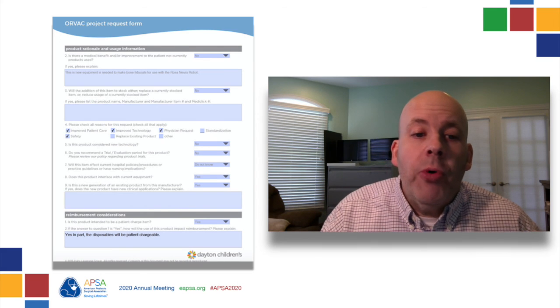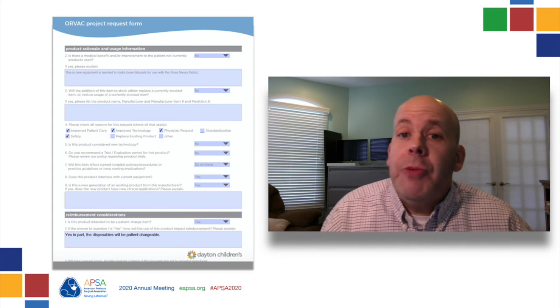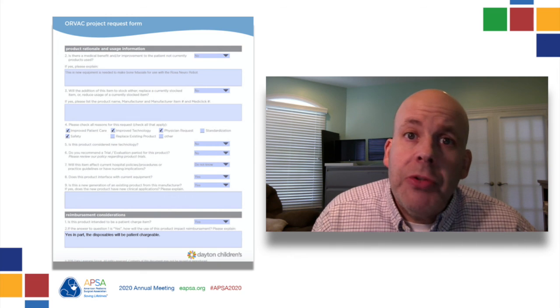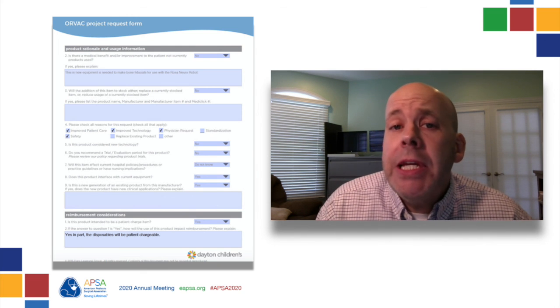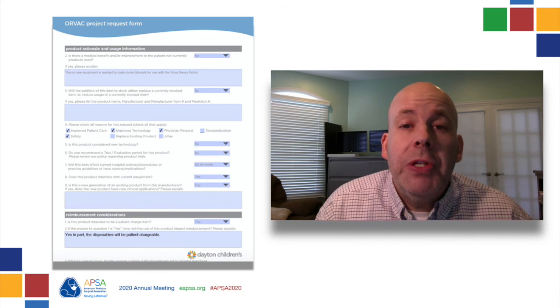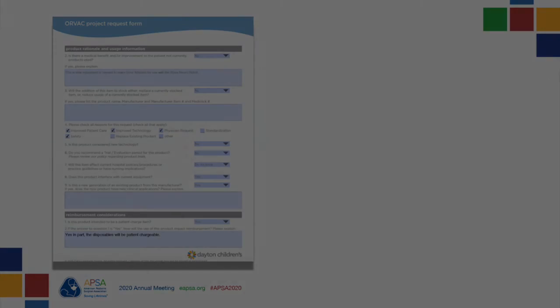But the majority of the form, as you can see, is really product rationale and usage information. It gives the committee an idea of how much it's going to be used, how it's going to be used, and why you want it. And another real key point is what it's going to replace. And lastly, there's reimbursement consideration. Generally, a lot of the stuff that we're using is patient chargeable, so the hospital can get reimbursed for it.